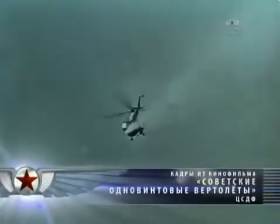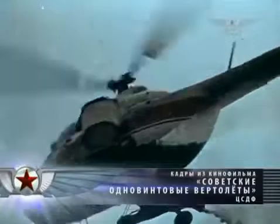This machine was easy at keeping the course. Mi-2 was steady and easy in control. An excellent machine.